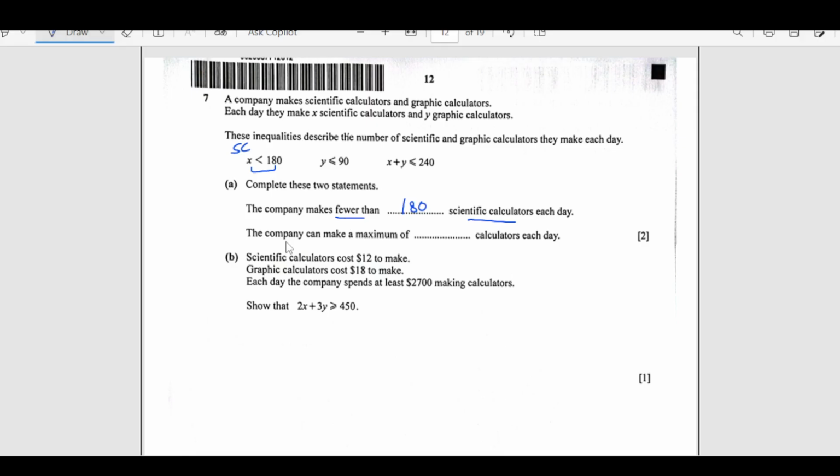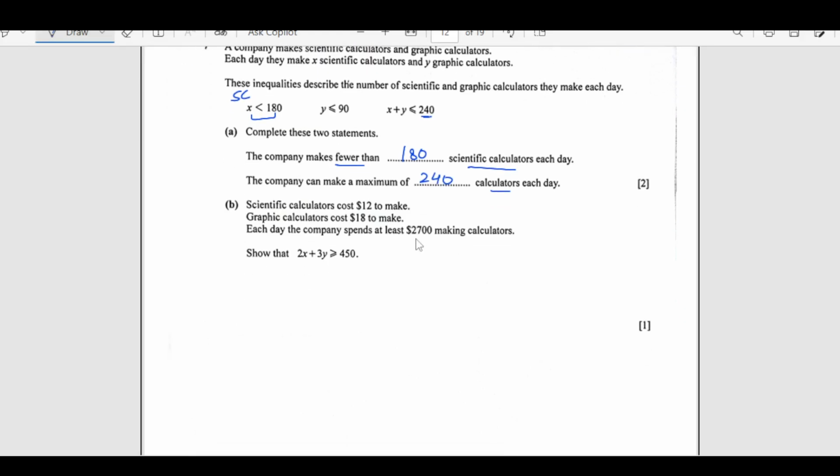The company can make a maximum of dash calculators each day. How many maximum? See both calculators. So this is 240. So 240. Scientific calculators cost $12 to make, right? And graphic calculators cost $18 to make. So there are x scientific calculators, so the cost is going to be 12x, and for this it is going to be 18y, right? Each day the company spends at least $2,700 making calculators.